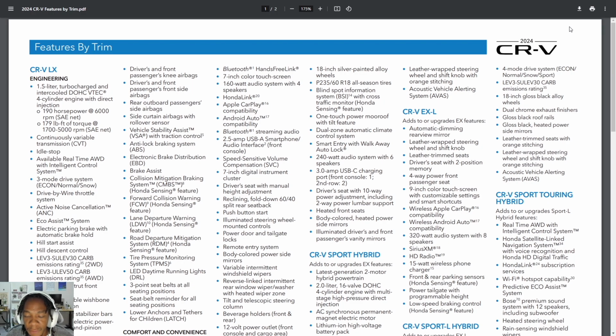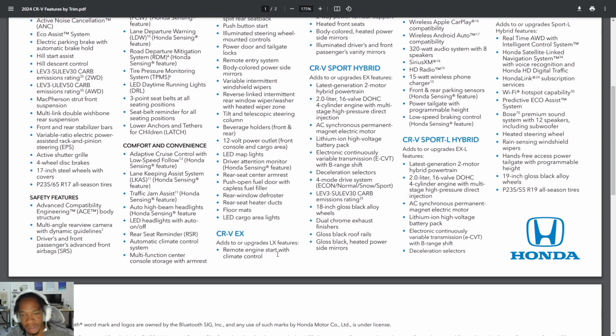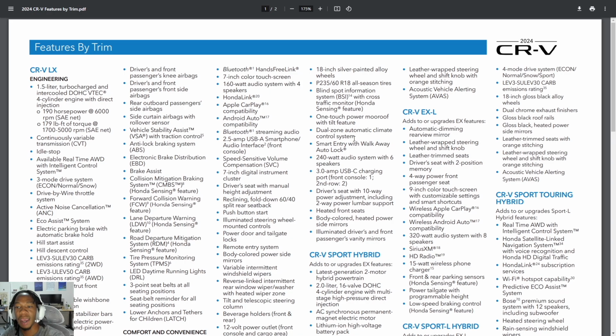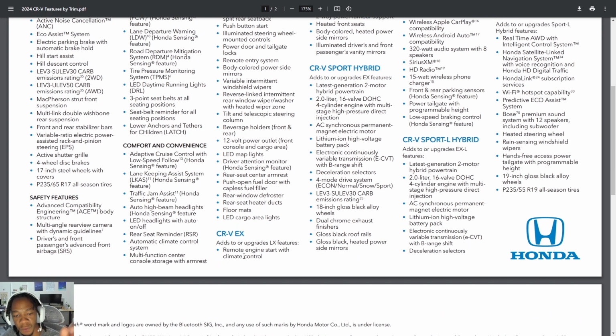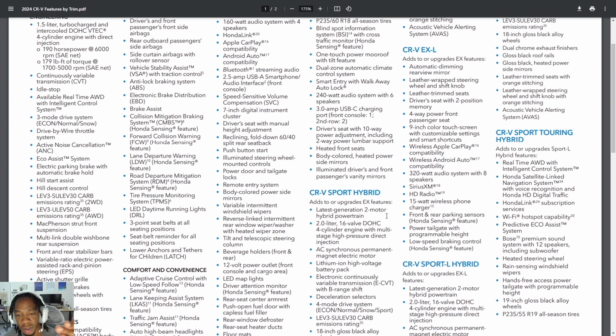So yeah, for 24, we're looking at the EXL, and the EXL is going to be all the way over here. So you see LX, and then you get the Sport, and then you get the EX. So LX, EX, Sport, EXL, and the EXL is an upgrade from the EX, which makes sense because it is not a hybrid. So you're not going to go from Sport hybrid to an EXL non-hybrid. Doesn't make sense. Don't go in that order.